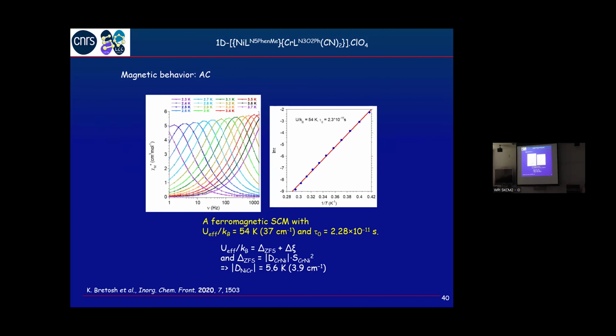Again, you see the typical picture of chi-second versus frequency, and you see that when you reduce the temperature, the frequency of the maximum here goes to lower frequency. So here we are really in a thermally activated relaxation regime. This is a plot of the relaxation time versus inverse temperature, and we can extract the energy barrier for this system that is again shown here. So in this case, we have a ferromagnetic single chain magnet. So this is typical of what you expect.